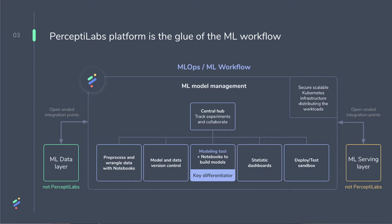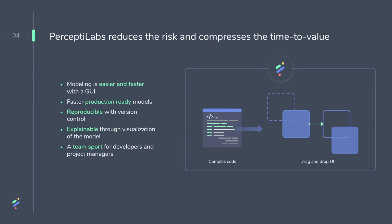We see the model management part as the most complex and the least transparent part of the machine learning workflow. We also see it as the central hub that glues the whole workflow together. PerceptiLabs focus exactly on this, on reducing the risk and compressing the time to value so that the users can get to production-ready models faster.